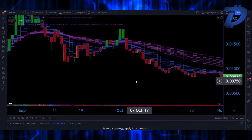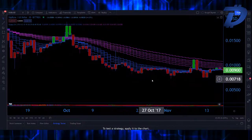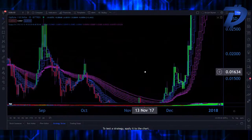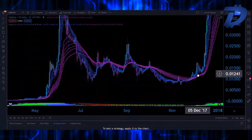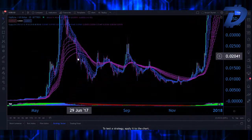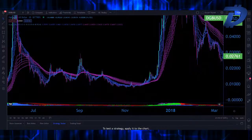And sometimes it doesn't do that. It gets rejected. It could peek through and it just gets rejected, and we're held at resistance on the blue lines. But then we merge again, and then we finally break up again. Now, what move was that? Well, that's still 2017. This was in May, and this was in December. May, December, same year.